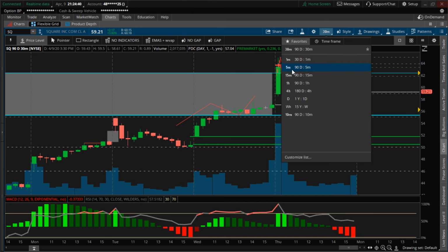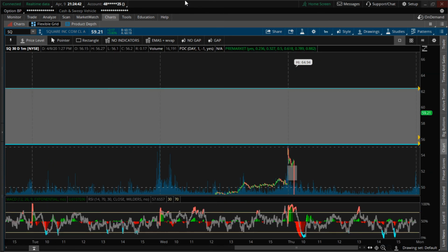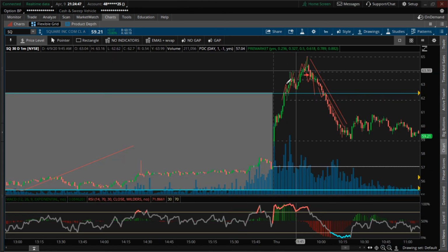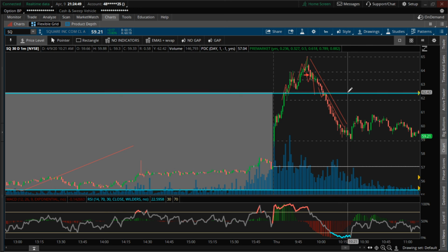So yeah, this was the play that we took advantage of. It was an awesome play, gap fill reversal play. We thought it was a gap and go, thought it was going to keep running, but it came back down and tested the gap fill level, which is the resistance level, which is supposed to act as support now, 62.40, 62.37 area, and it got destroyed.